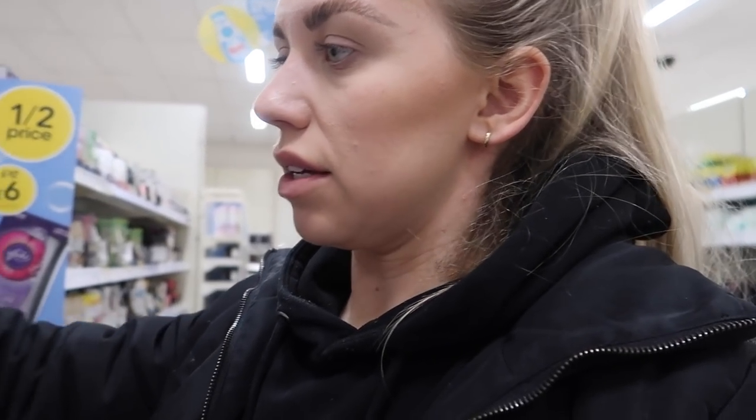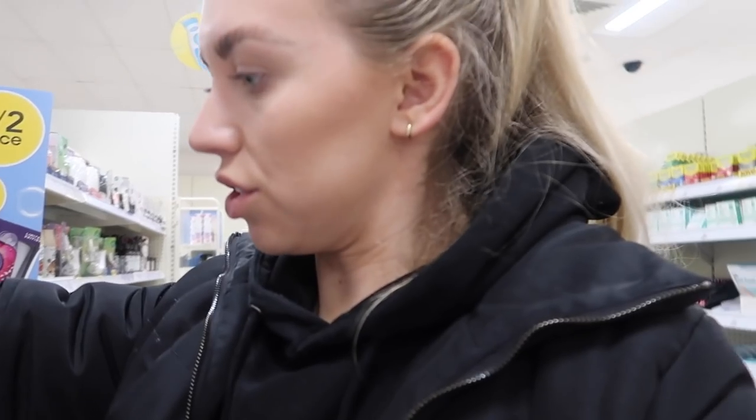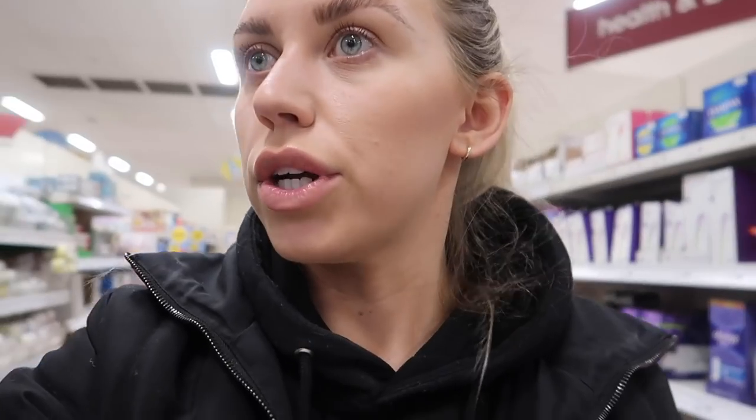They have the vanilla latte one, but they don't have lavender. I need to stock up on my lavender one. So yeah, I've ordered some new contact lenses, which I wear every day, and you get a free pair of glasses as well, which I'll be picking up in a couple of weeks' time. Toilet roll. This is what I need.